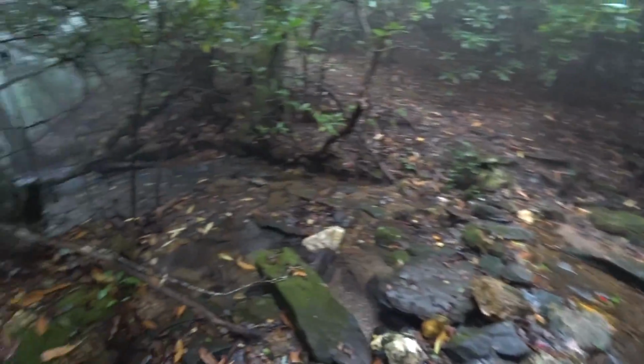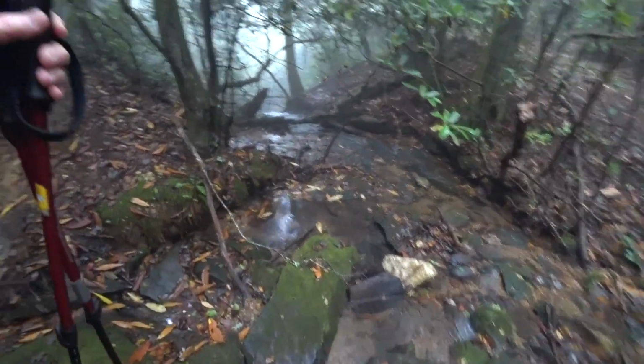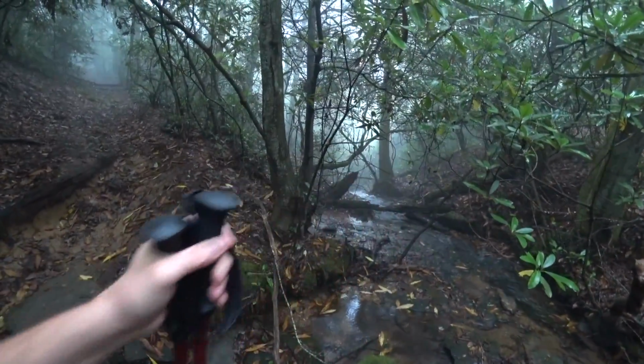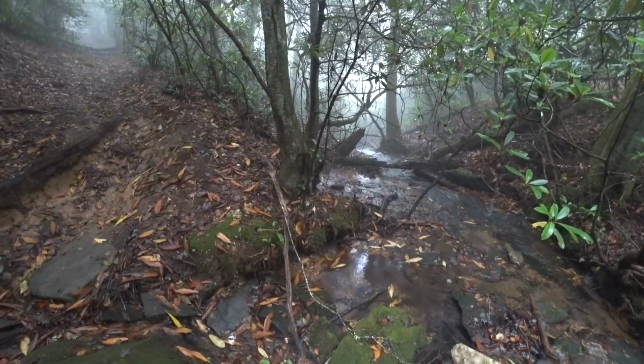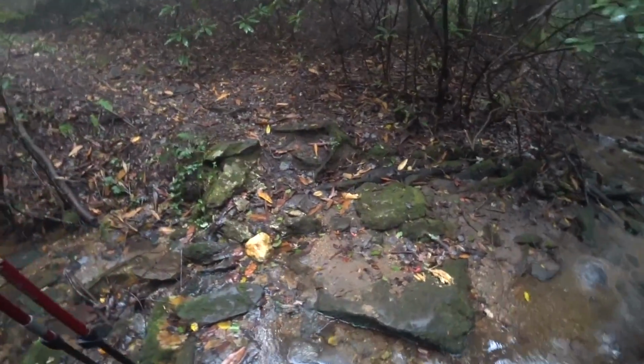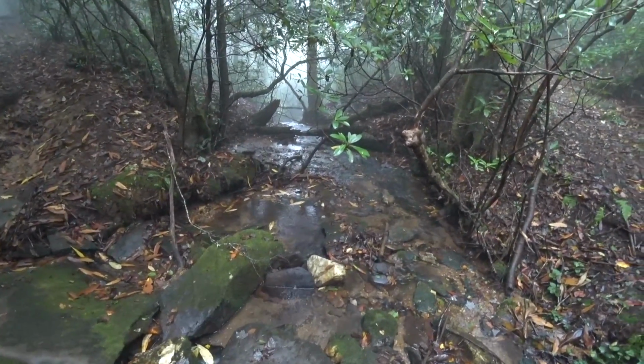Good to see the water flowing. When it leaves here, it goes down this slab. You can kind of see it. It's just like a slab of rock, almost like a slide. It's not flowing real heavy, but it's flowing enough to be flowing, which is what matters. It's all good.